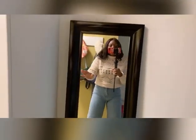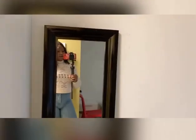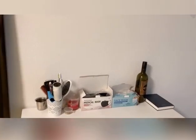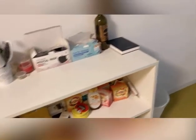And over here, we've got the mirror. Okay, so we have the mirror. We have stuff there. Face masks are really essential, so why not just purchase the whole carton, some snacks and some tea, and a bin. So the room comes with this bin, it comes with a table, it comes with a chair, it comes with this chair, it comes with that other table.